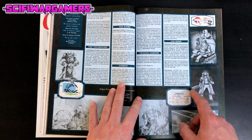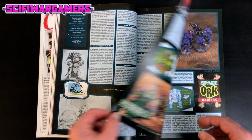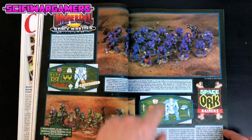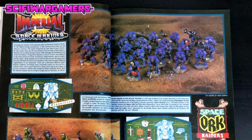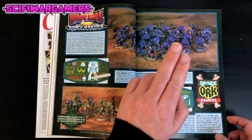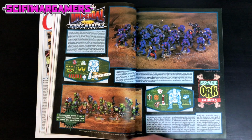More of these octagon box outs. Very of its time, we didn't do that anymore. And then we have an advert for the first Imperial Space Marines box set, the RTB01 set. 30 Marines there. I think it cost $9.99 at the time. What an absolute bargain. Yep, there we go.